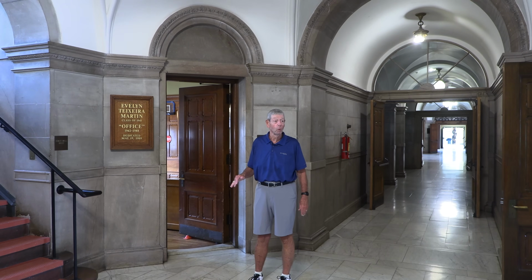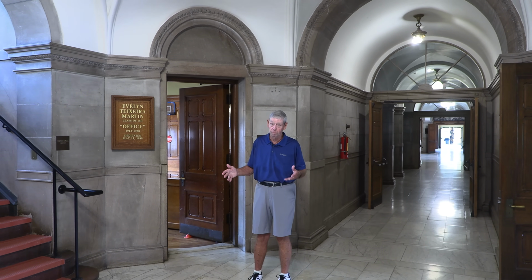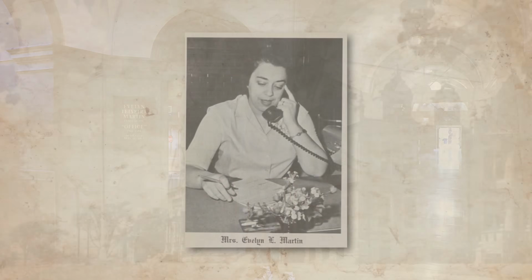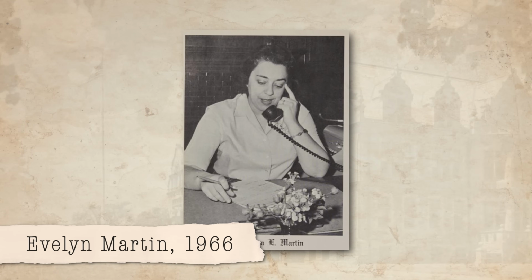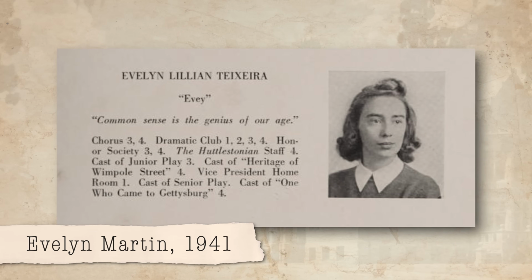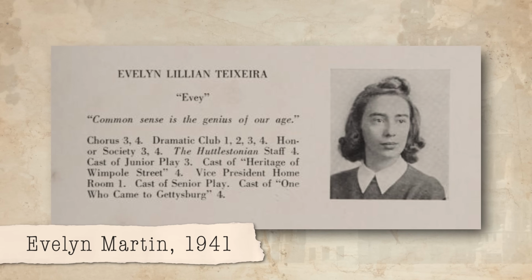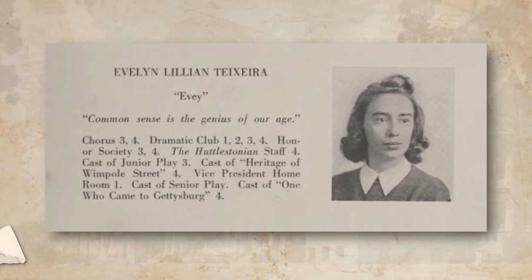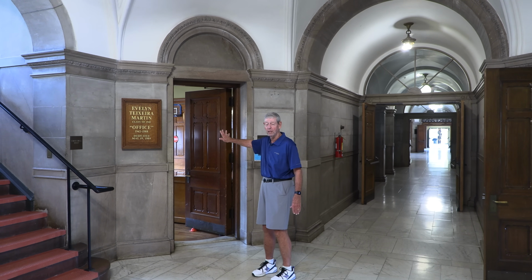Okay, we're standing in front of what's affectionately called Mrs. Martin's office. It really wasn't just built for Mrs. Martin, but Evelyn Martin was the principal secretary from 1942 to 1988, 46 years. She was actually a graduate of the high school in 1941, right? And then the next year became the principal secretary. And of course, the principal's office was at the other end of the hall. This office was actually the vice principal's office. And the vice principal had a desk that was toward the back of the office.